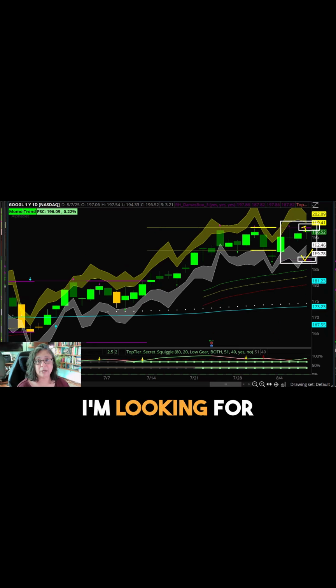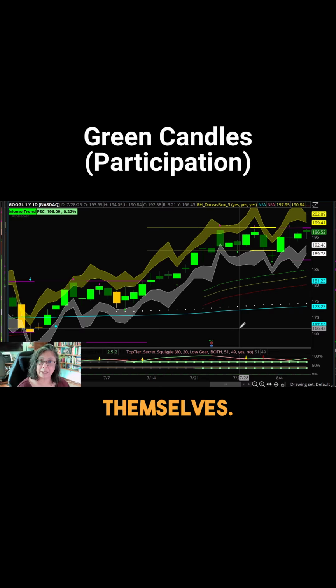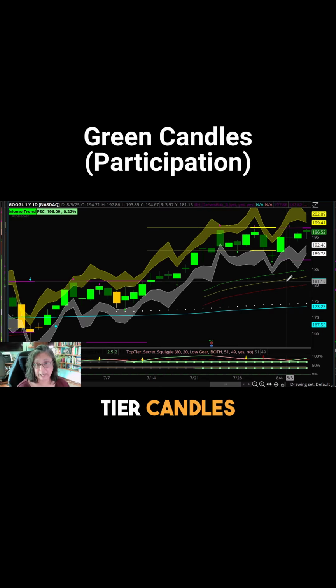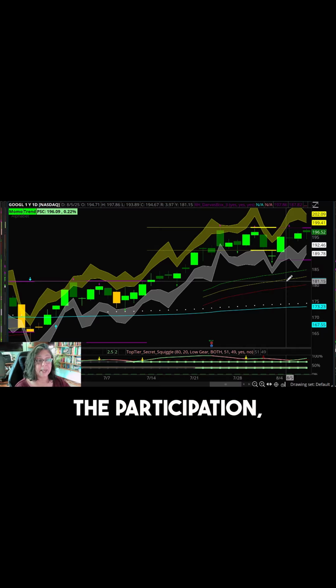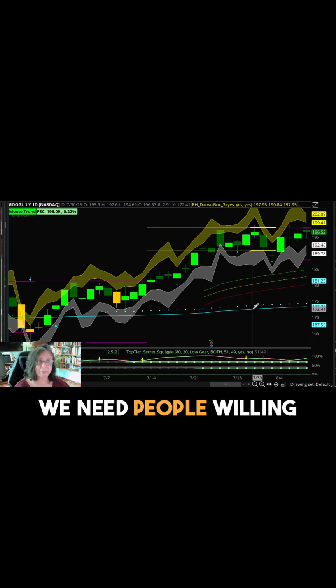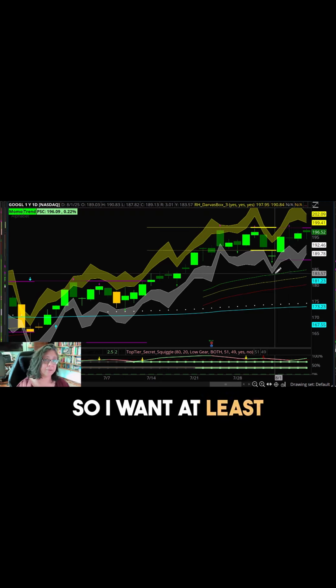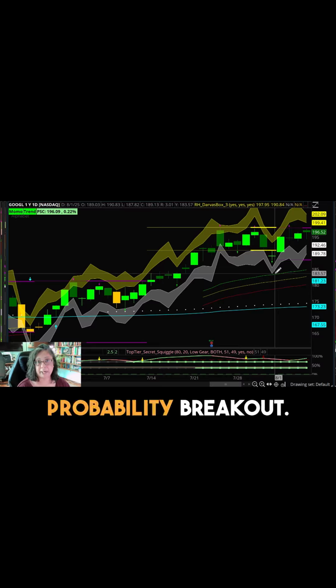The last thing I'm looking for when I'm looking for a breakout are the candles themselves. So these are top tier candles, and the green candles mean that both the participation, the momentum, and the trend. So I'm already looking at momentum and trend. Now we add in participation. We need people for a breakout. We need people willing to be buyers on breakouts. And that's exactly what these candles measure. So I want at least 5 green candles for a high probability breakout.